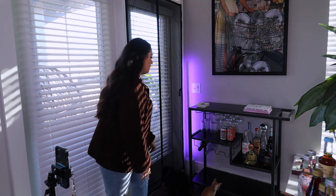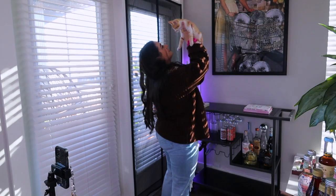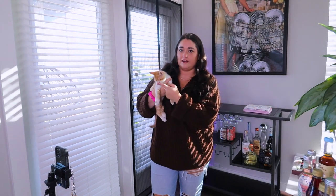Okay. No, this is not gonna be able to be a thing. This is not a thing. Grandma's bar cart is not your playground, Mr. Sir. Say hi, Weez. He just doesn't do anything.